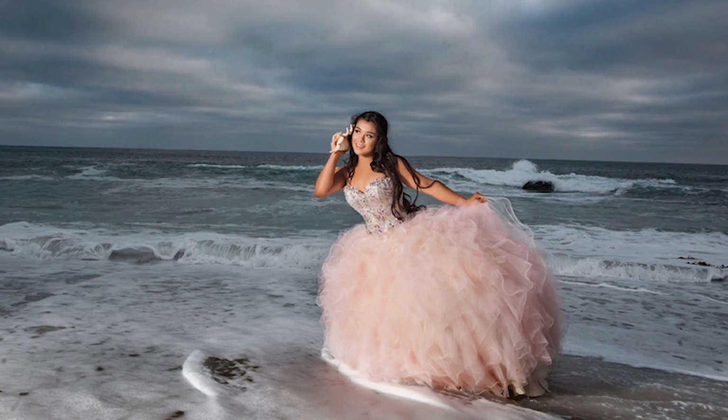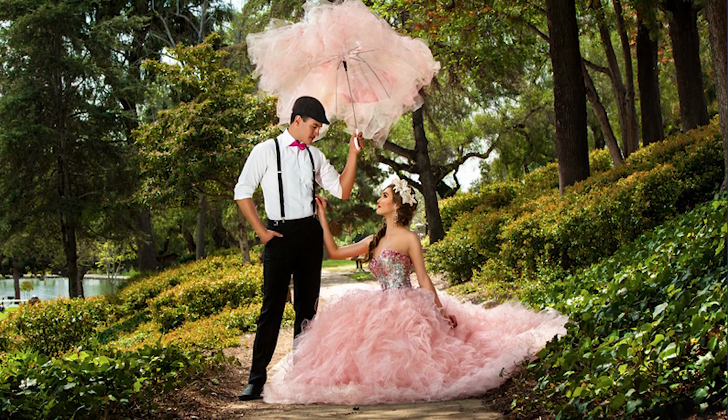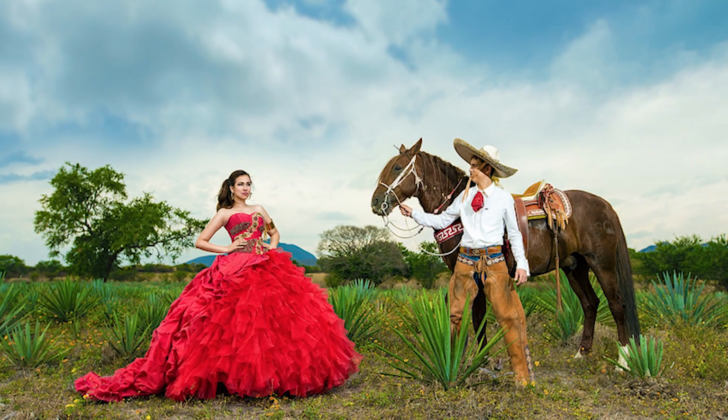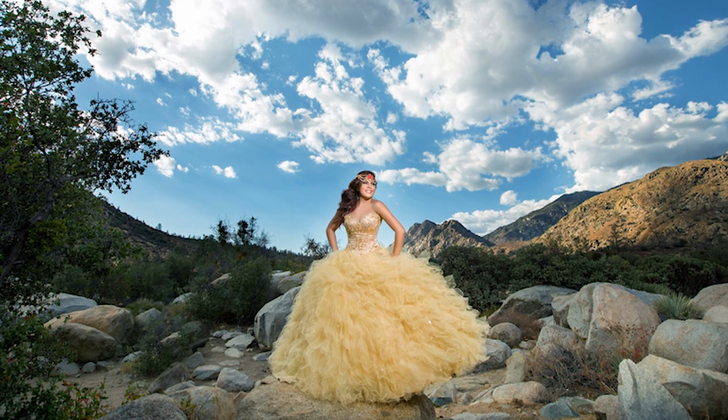Many of you, if not most, have finally got the yes to start your quince preparations, but you have a budget, which makes sense. Lucky you if you don't have one, but a quince can be a bit pricey, and finding different ways to save as much money as possible is a major goal and music to your parents' ears.